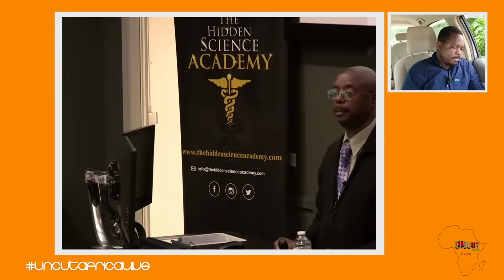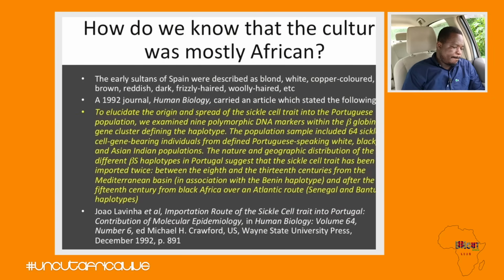The nature and geographic distribution of the different beta-S haplotypes in Portugal suggests that the sickle cell trait has been imported twice. How many times, please? Twice. Okay, so we're interested in the first one, aren't we? Between the 8th and 13th centuries from the Mediterranean basin in association with the Benin haplotype, and after the 15th century from Black Africa over an Atlantic route, Senegal and Bantu haplotypes.